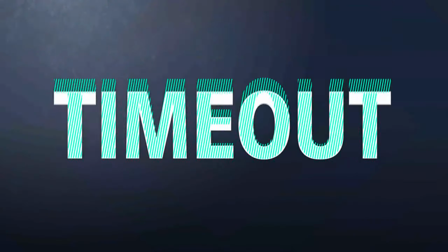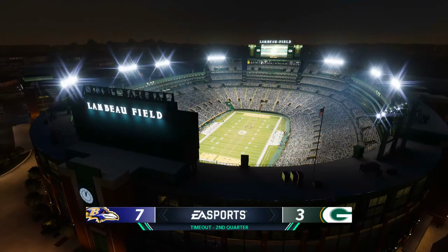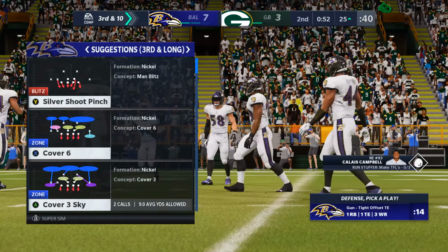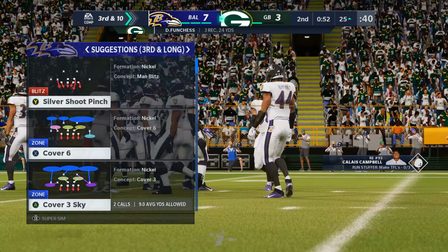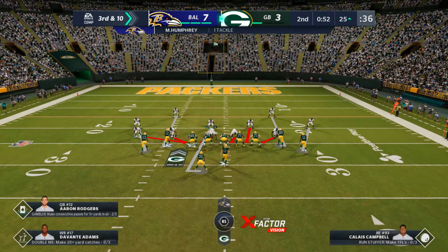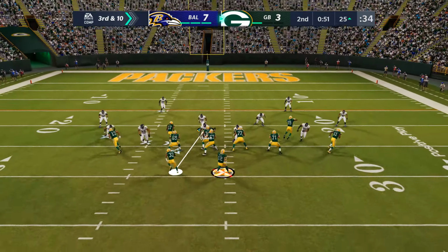Funches has it, complete. Now the Packers going to go ahead and use the second of their timeouts as they get the stoppage with a little over 50 seconds to go in the first half. They missed a field goal on their last drive. Here they need something to even get into field goal range on 3rd down.